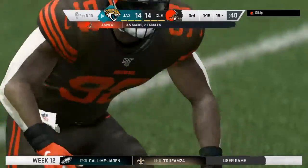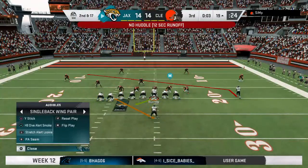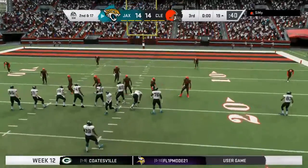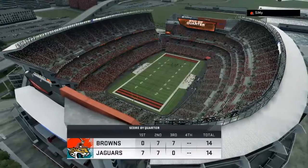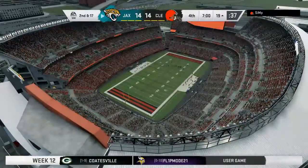And he can't find a receiver, and he's brought down. And this should be the final play before the quarter ends. And that is going to do it for this third quarter of action. You are watching the NFL on EA Sports.